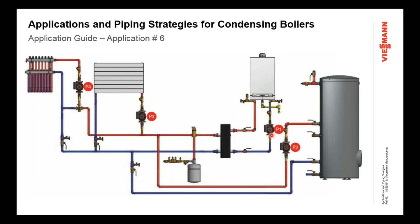Typically the pumps on the primary side of the low loss header are bigger capacity pumps because they have to overcome the friction loss of the boiler itself, which in some cases can be quite high. So this now provides us with the ability to make that pump only have to overcome the friction loss of the coil and the secondary side. So it's a smaller pump.